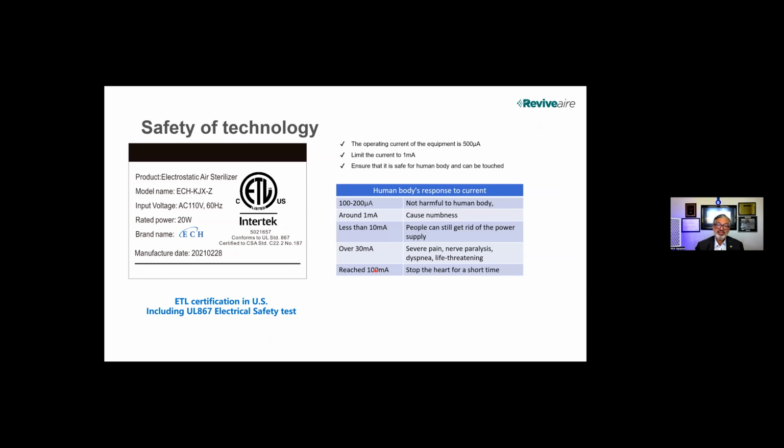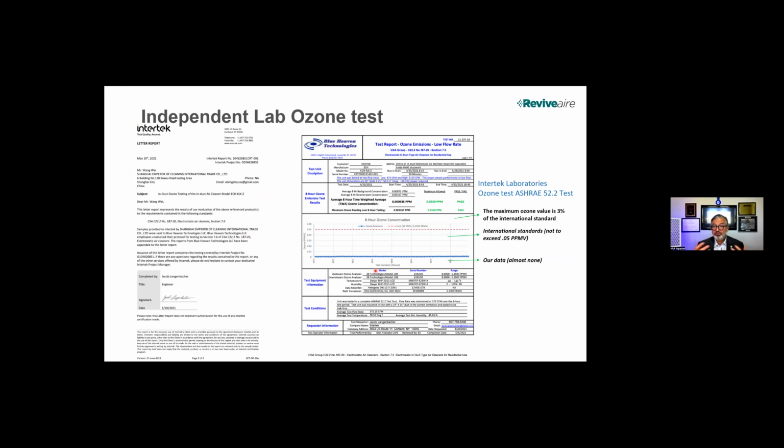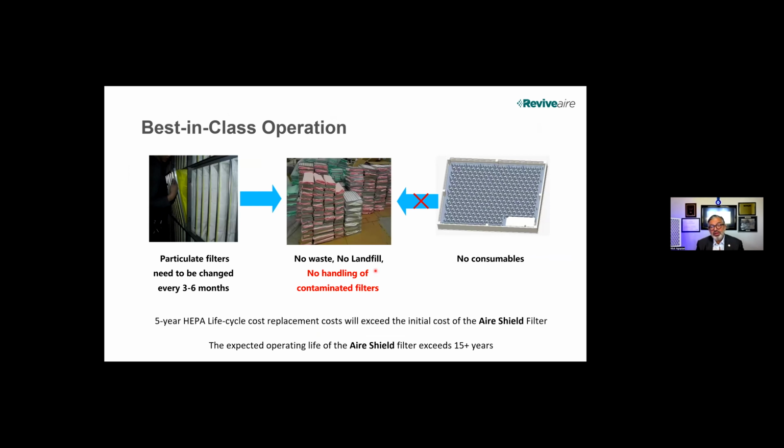The products have been tested against ETL and UL, including independent ozone testing, and once again, all by US laboratories. Skip through this one. Now, when we look at this type of technology compared to filtration, we don't require any consumables other than cleaning the filter once every 6 to 9 months, by simply using a tool that goes inside each one of the circular openings and cleans any deposition of carbonized material that may occur. And because there are no consumables, there's no waste, and no need for landfill.